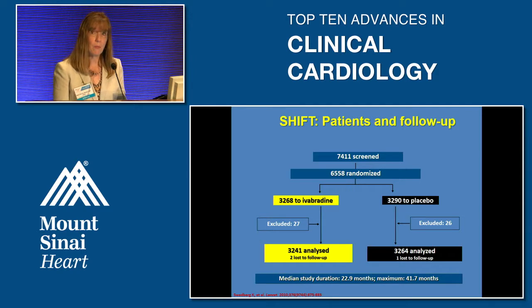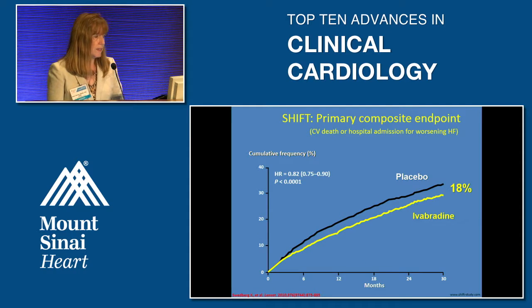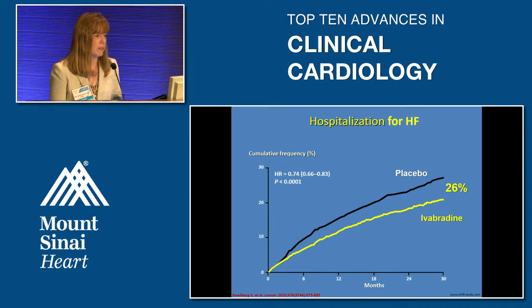You can see again, well done follow-up. Very few patients lost to follow-up. The median study duration was 23 months, maximum 42 months. And this is the primary composite endpoint of cardiovascular death or hospital admission for worsening heart failure. Compared to placebo, ivabradine, 18% reduction in the primary composite endpoint, so a significant benefit.